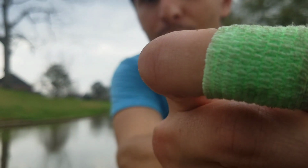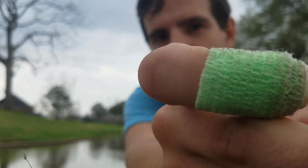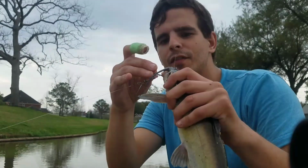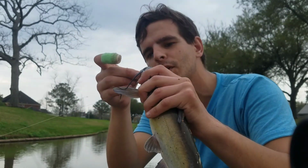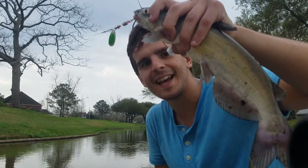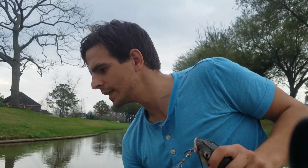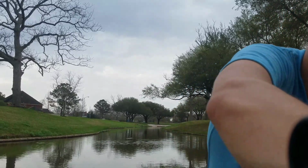Man, you know what? What have we caught today? We've caught catfish. You guys are probably looking up at the sky. We've caught catfish, and we've caught bass. Two things that I'm just not super crazy about. And both fish today have really been unique catches that I've really, really enjoyed. I almost went in the water right there.